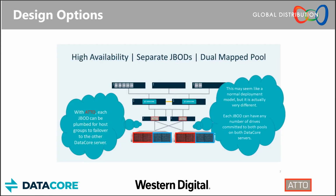However, we can take it a step further. Now we can break up the JBODs and help that single point of failure, or help that resiliency get even better. You can already see that we've got multiple Fibre channel pathways going to the data.